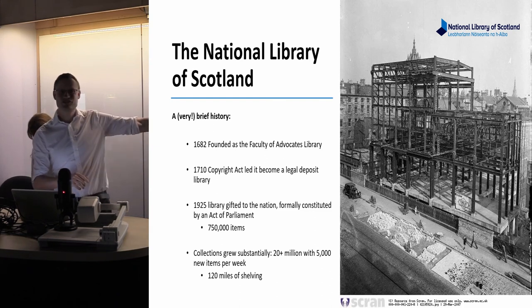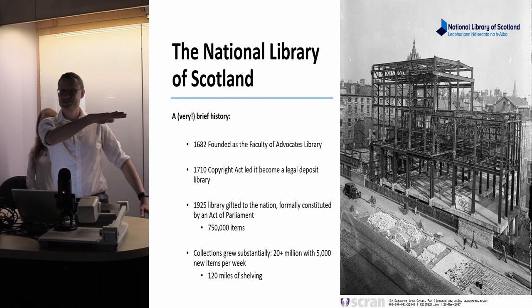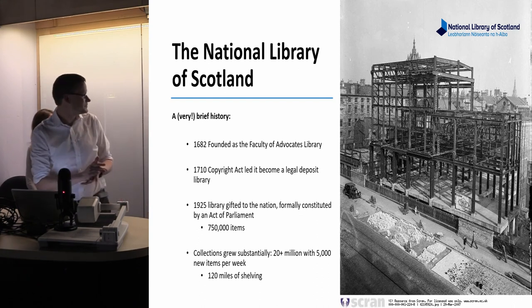If you ever visited our George IV building in Edinburgh, this is it while it was being built. Note that the pavement doesn't actually correspond to the ground floor, which is interesting.